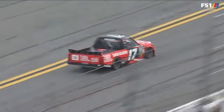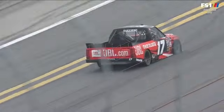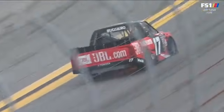And then you can see here, as we look at the 17 truck going into turn 1, there goes the right front tire. Could have been just cut from something on the road, but maybe there's a bigger problem. We'll find out later.